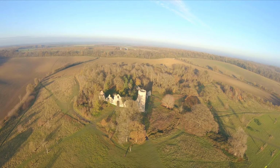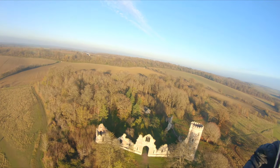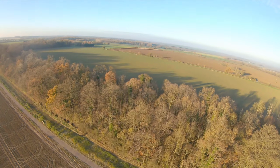I've flown over this ruined castle a few times. Don't know if it's a castle or an old house or what. So if anyone knows what that is, let me know in the comments, because that's quite an interesting place to fly over. Been over there a few times now. Seems to be popular with dog walkers.